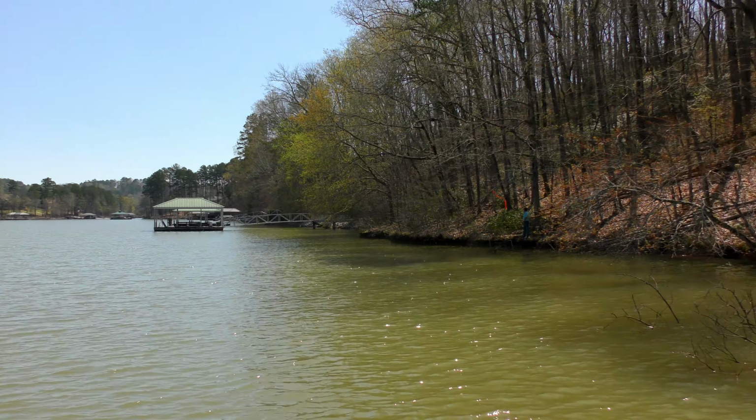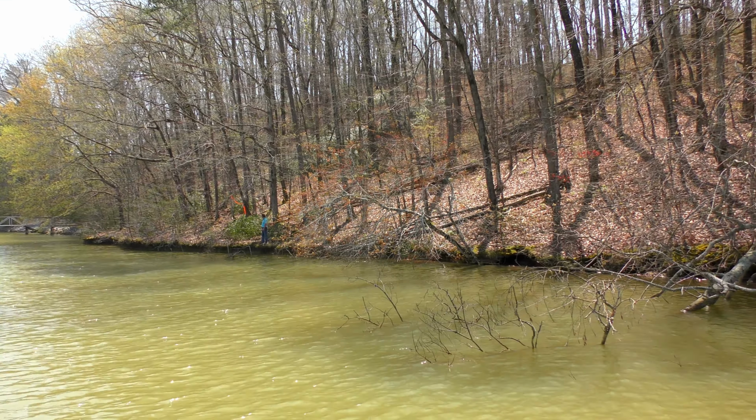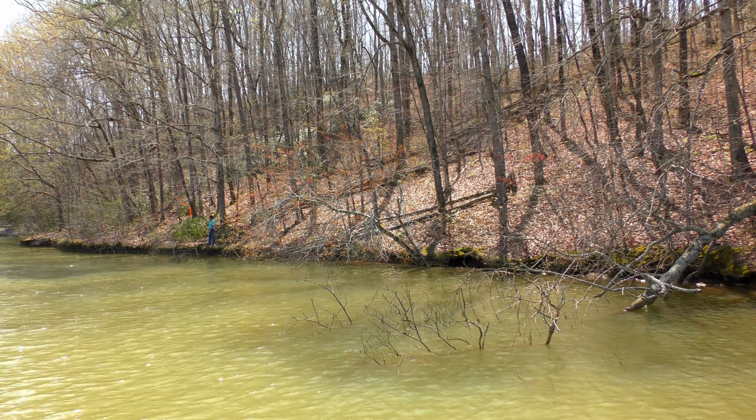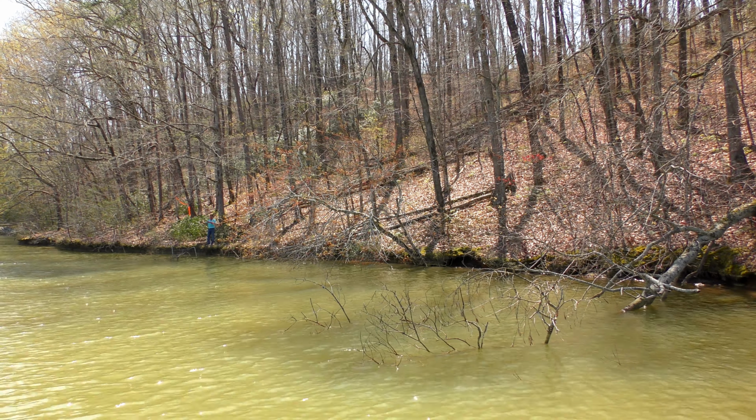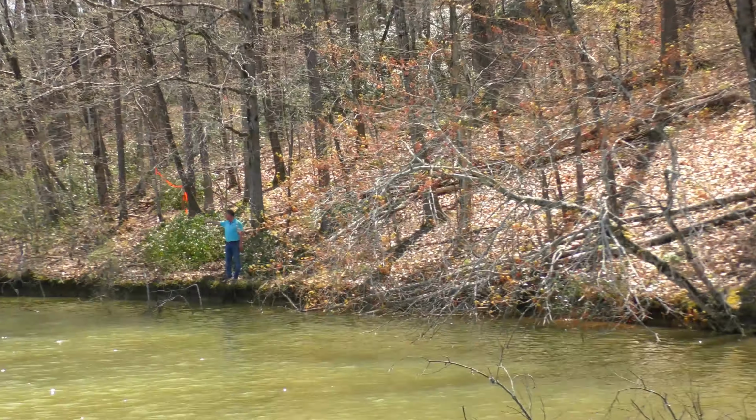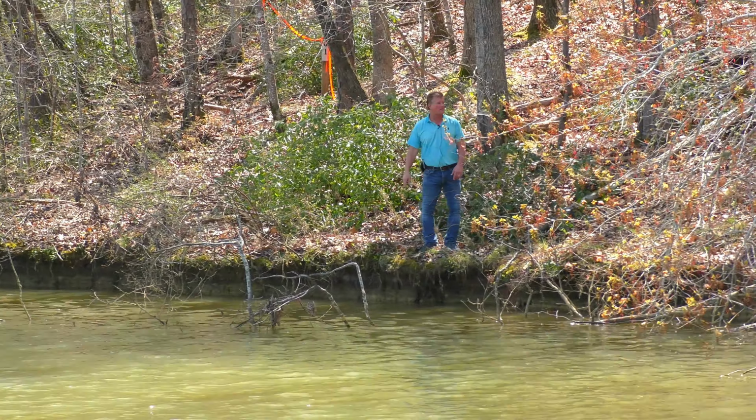So again, great piece of property. One thing to look behind me, you can see orange tape at about 30 feet from me, so getting the dock here would be plenty of space off of that projected property line on that side.